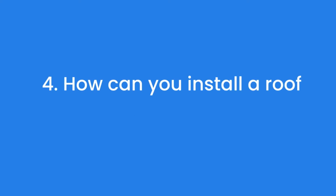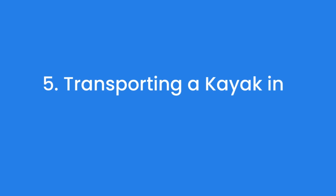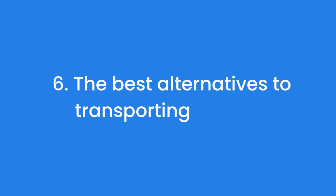Number 4, how can you install a roof rack on a Toyota RAV4? Number 5, transporting a kayak in a Toyota RAV4. Number 6, the best alternatives to transporting a kayak. Number 7, can you carry kayaking equipment inside of a Toyota RAV4?